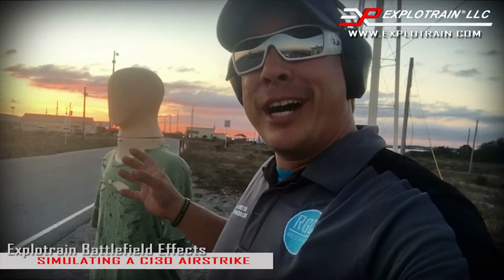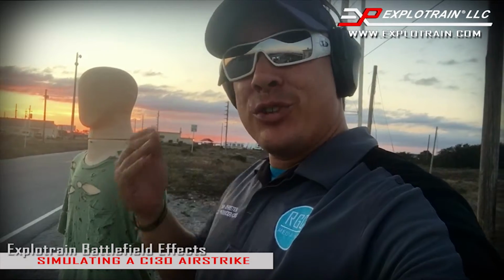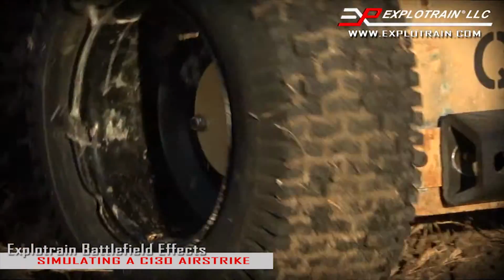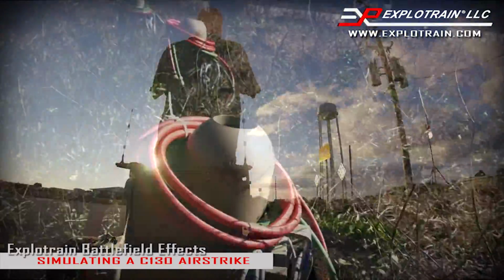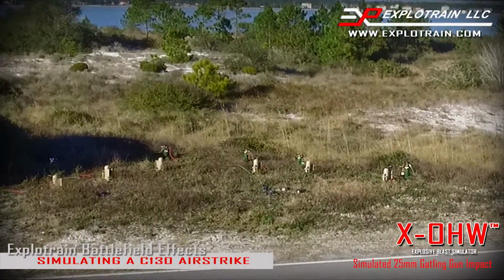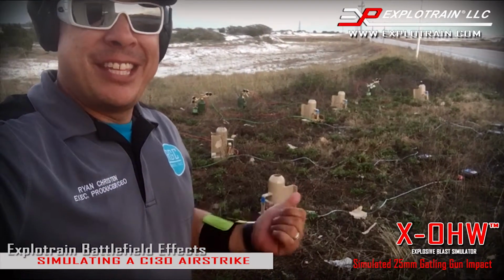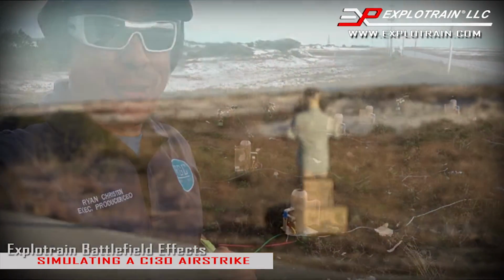These guys are robot mannequins, which are going to simulate the bad guys. They're going to be moving back and forth as sentries when the assault team comes in to take them out. There are a total of 6 of Explotrain's Harvey Wallbangers. These go off in rapid succession when the event takes place. These devices are used to simulate the impact of a 25mm Gatling gun fired from the C-130 overhead.